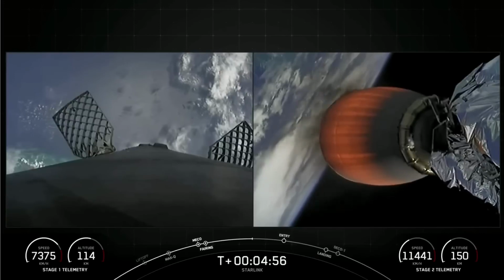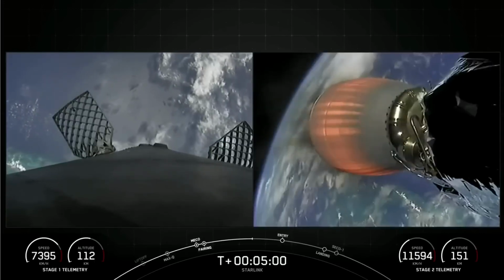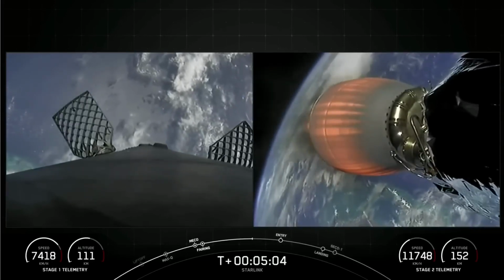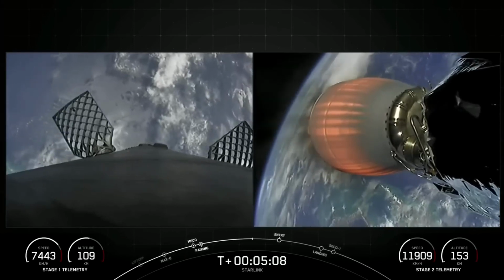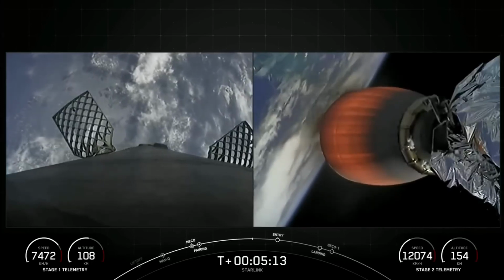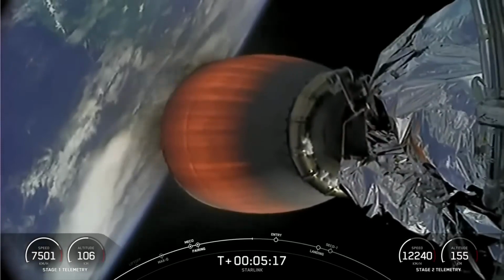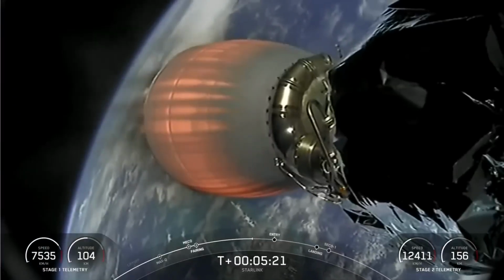Acquisition of signal, Bermuda. Both vehicles continue to follow a nominal trajectory. Good news there, both vehicles continuing to follow a nominal trajectory. You can see the first stage is now accelerating down towards Earth. And the MVAC engine continuing to accelerate our satellites into orbit.